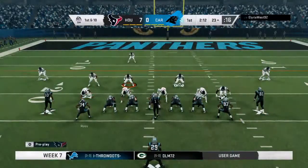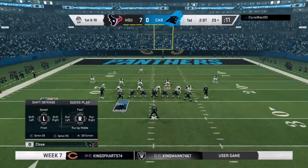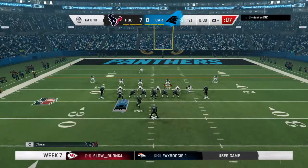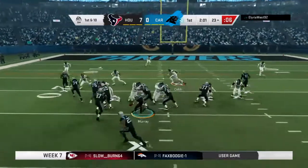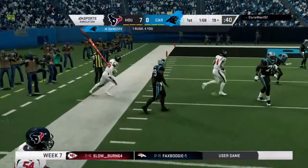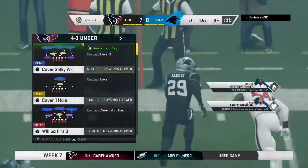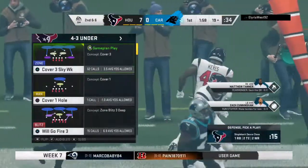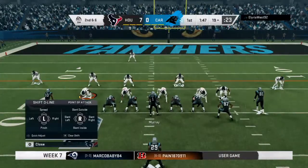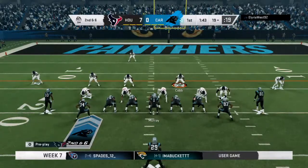So a 1st and 10 now in Houston territory at the 23. Miles Sanders, first carry of the game. And he'll go out of bounds in the red zone just inside the 20. They give him 4 yards there. It'll be 2nd and 6. Well, if you're a football guy, that's a pretty run because everyone is in sync right there. Obviously, the guy carrying the ball, but how about the people up front? Leverage, athleticism, they created some nice space for him.